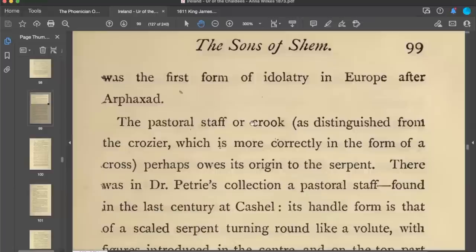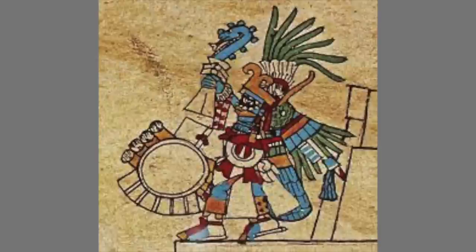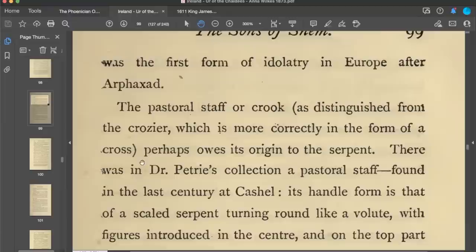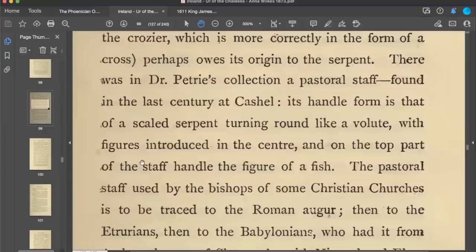The pastoral staff or crook, as distinguished from the crozier, which is more correctly in the form of a cross, perhaps owes its origin to the serpent. All right, just like the Maya holding their staff and it's a snake in the top part of the snake's head. All right, just like Moses grabbing the tail of a snake and it becomes a staff, that's scripture. There was in Dr. Petrie's collection a pastoral staff found in the last century at Cashel. Its handle form is that of a scaled serpent, turning round like a volute, with figures introduced in the center, and on the top part of the staff handle the figure of a fish.